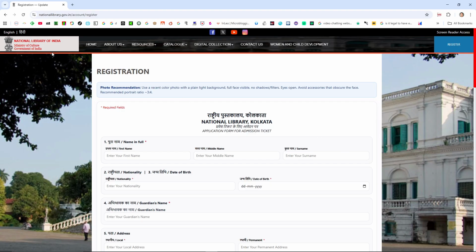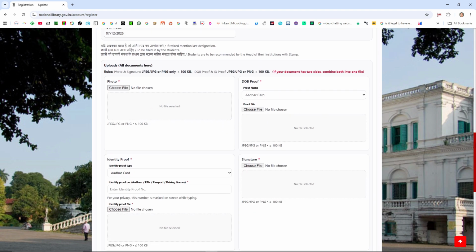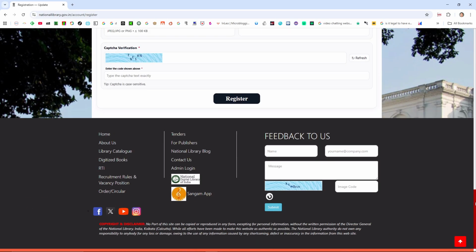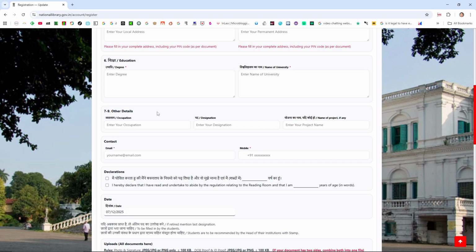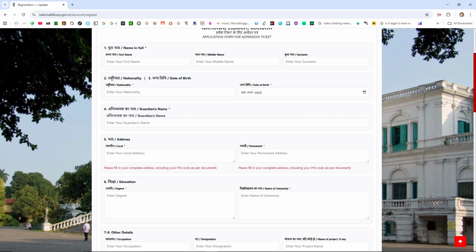Registration, National Library of India, nationallibrary.gov.in. That's the website where you need to go for registration for a permanent membership card, and it's free. The government is providing this facility, and it's free registration, but some documents will be necessary. Like you can see over here, you need your photo, Aadhaar card or identity proof, date of birth proof, email, mobile, designation, occupation, degree. I don't think those boxes are mandatory.